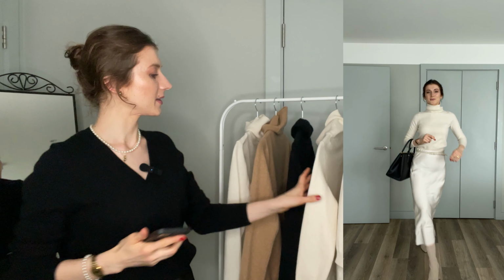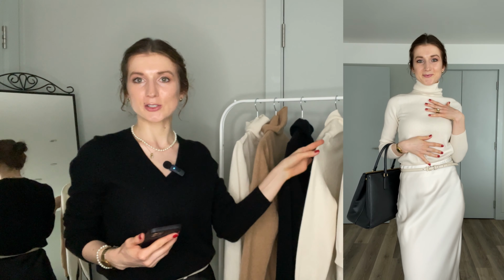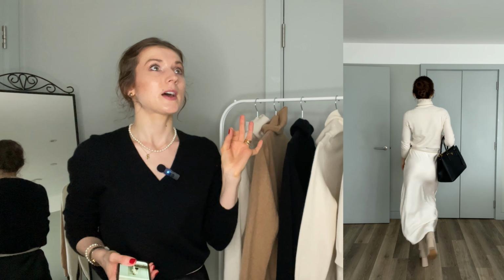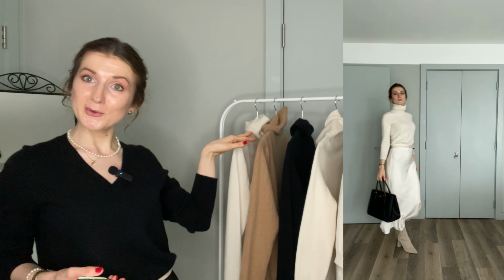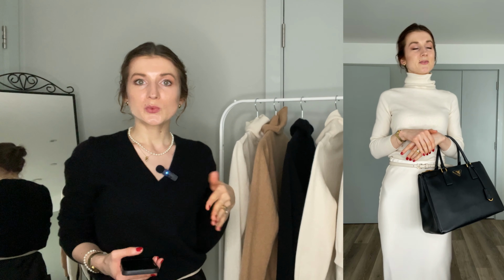So how did I pair this fitted cashmere turtleneck? I am an architect and I do love my turtlenecks. As I previously mentioned in my other videos, architects absolutely love turtlenecks. So that's why I have quite a few in my wardrobe, because I think they give you that elegant, sophisticated, smart, timeless, luxurious look without too much effort. It's practical as well. You don't need a scarf.